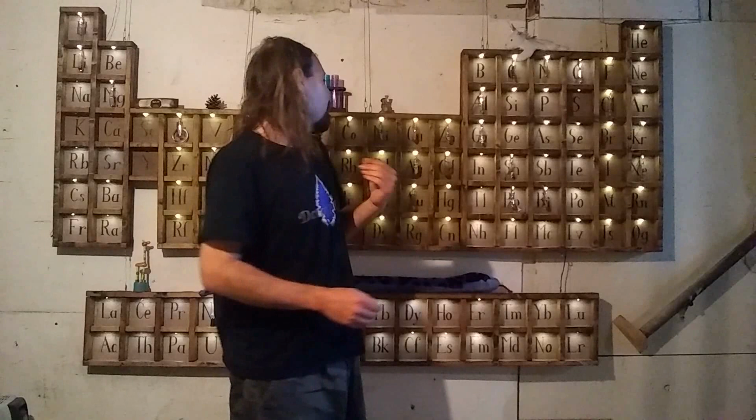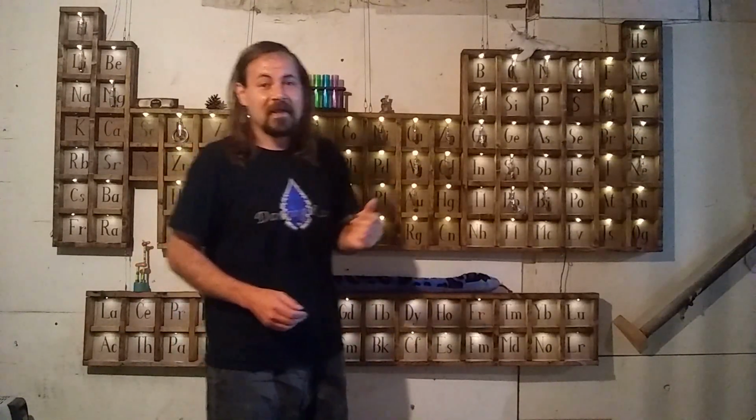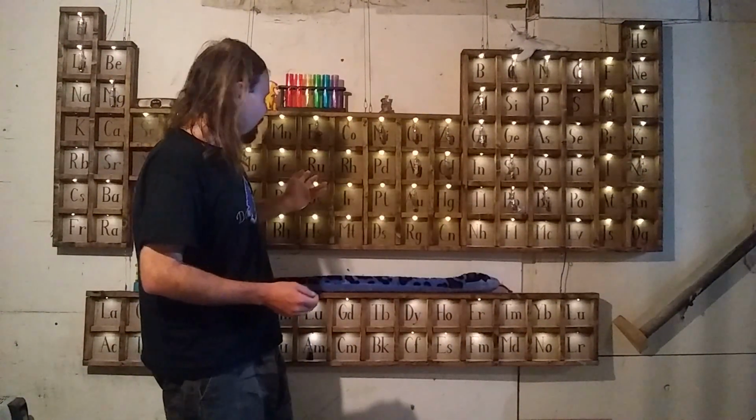Now, cobalt is one of 3 metals on the periodic table that are ferromagnetic at room temperature. That means not only will the metal stick to a magnet, and vice versa, but the metal can also be magnetized itself. It was recently discovered ruthenium can do this, but only if you get the crystal structure just right.